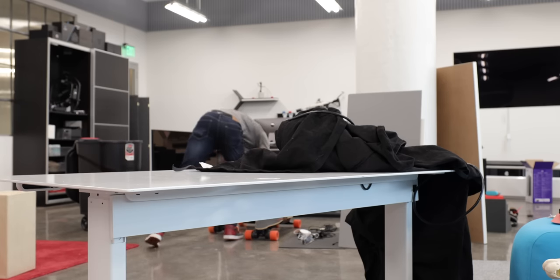Yeah, so I've been moving all of this stuff bit by bit, very carefully. Let me show you how. So I've had to get kind of creative with this stuff.